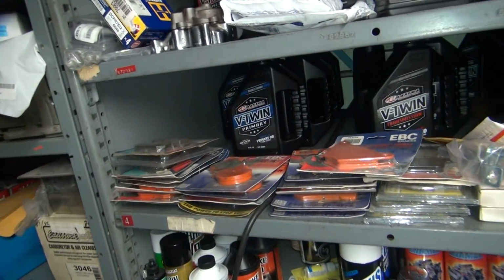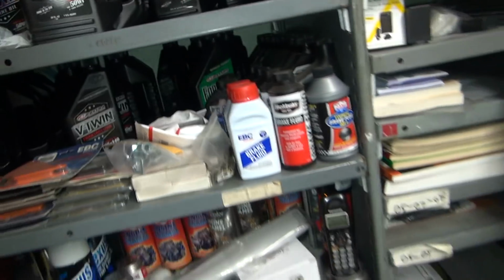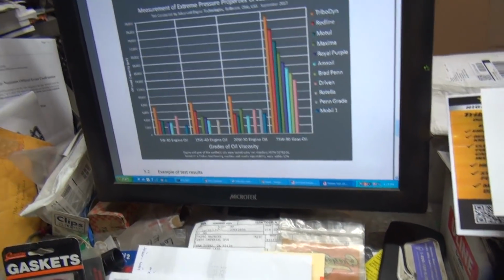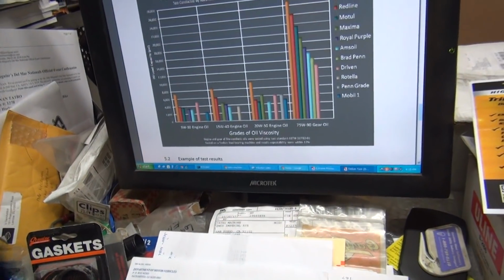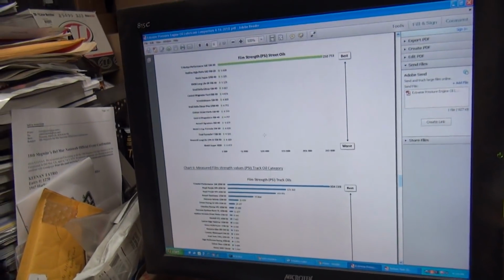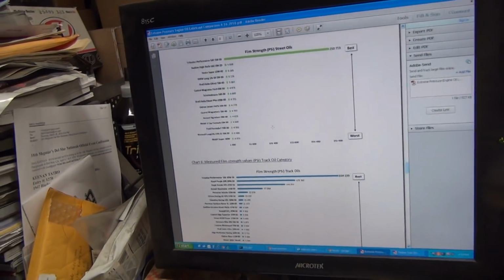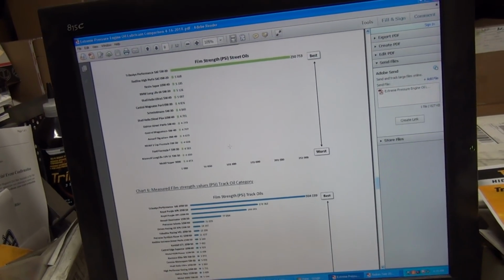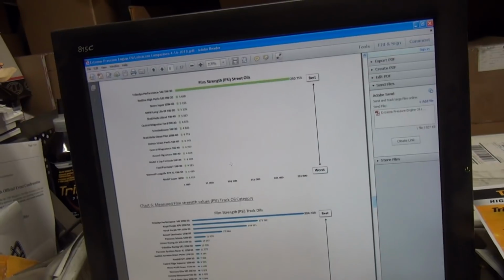It's good stuff, but I sell the Maxima for normal people, and then the high-end stuff you put in after you break the motor in a little bit. Now the new test they had was this test here. This was a doctorate study in oil. They did a bunch of oil testing. They did like 500 different tests.